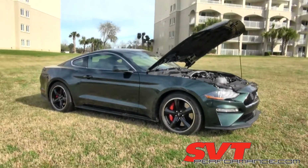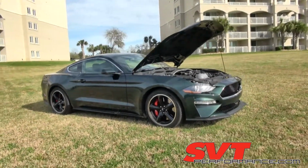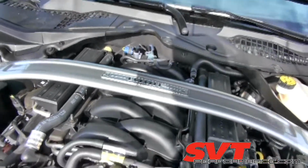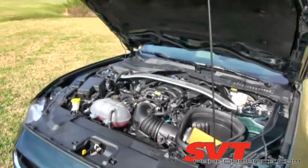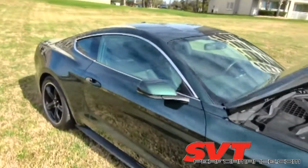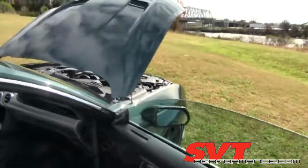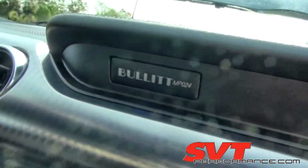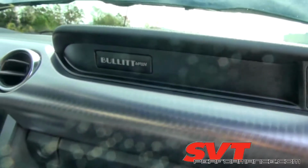We've talked about that before, but that's also a hallmark of a Bullitt, being sort of debadged. I like that word, debadged. And like I said, it only says Bullitt on it in a few places. One on the strut tower brace, one of course on the rear of the car that we've shown you, and one on the steering wheel. And also, haven't shown you this yet, but it's on the dash panel on the passenger side. These cars are actually individually numbered. So we have the Bullitt logo on the inside, and this one is MP024. So that's neat. It says Bullitt there.